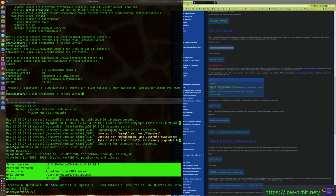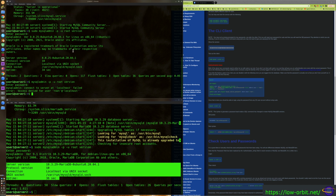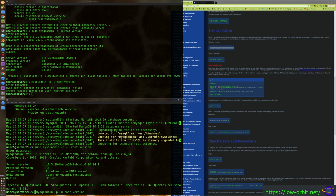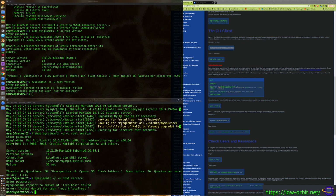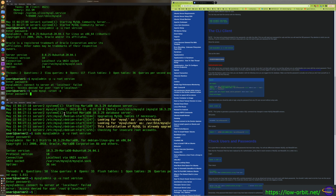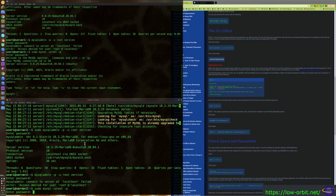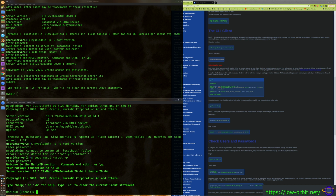Let's try this without sudo just to see the error message. Now without sudo, there we go. So there's an error. Even though we have the correct password, it gives us an error. So you need sudo. Now the other thing we can do, let's try logging into the client just to test this out. And there we go, we're in the client.